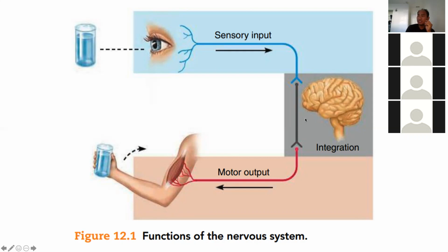And finally, the brain will send out a motor command. Like, hey, go and pick it up and drink it. So the brain will send a motor impulse. I believe you will study motor impulse and action potential in the physiology lectures. The brain sends out the electrical impulse, which acts as a motor output, goes to the musculoskeletal system, and the muscles contract, pick up the glass of water and might drink it.